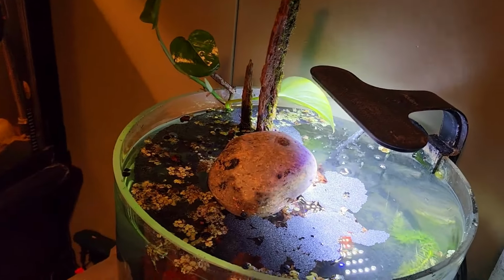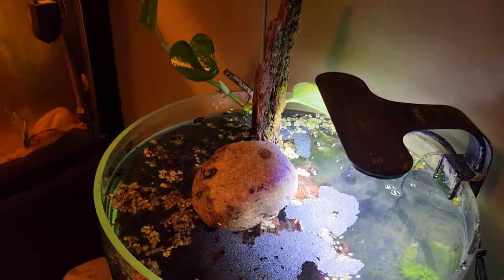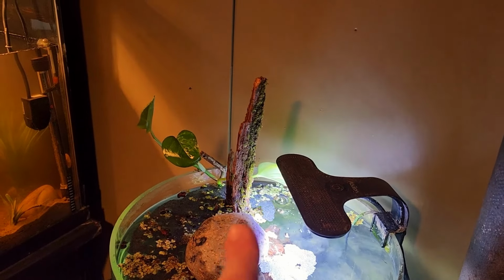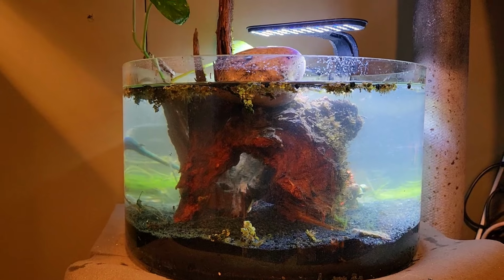I have the stone on there for now, but I don't think that's gonna have to stay forever. But that stone is gonna have to be there for a few weeks. As the pothos grows, I think I'm gonna try and attach it to that stump as it's coming out and try and make that look like a tree. But I think this will make a really nice home for the Betta once we get one.